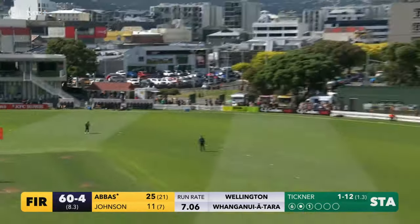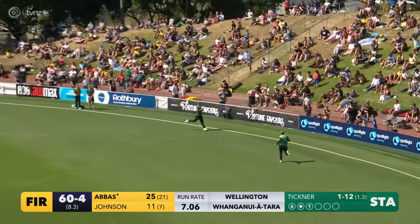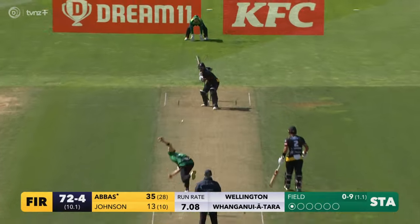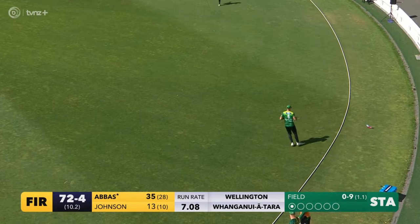Have both batters get a look at you. That's gone for six more. Yes, it has, just. He's handing out tennis balls. That should be out. Should be out, and is out.